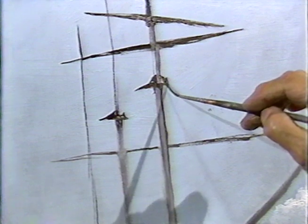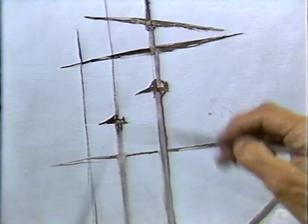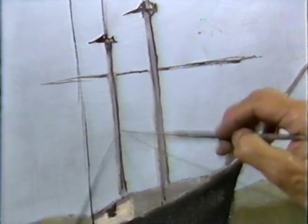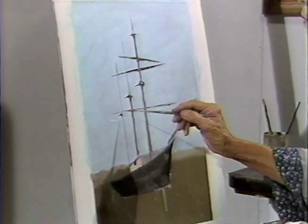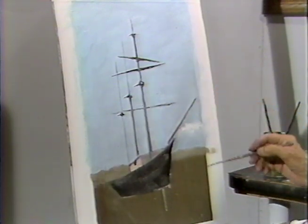Here I'm working in a sort of semi-silhouette technique for these, because this is not, as I said to you earlier, an illustration of this boat. This is presumably an impression of what the boat is, and I'm using the masts as the locating points for these arrangements up here on the booms and on the masts.